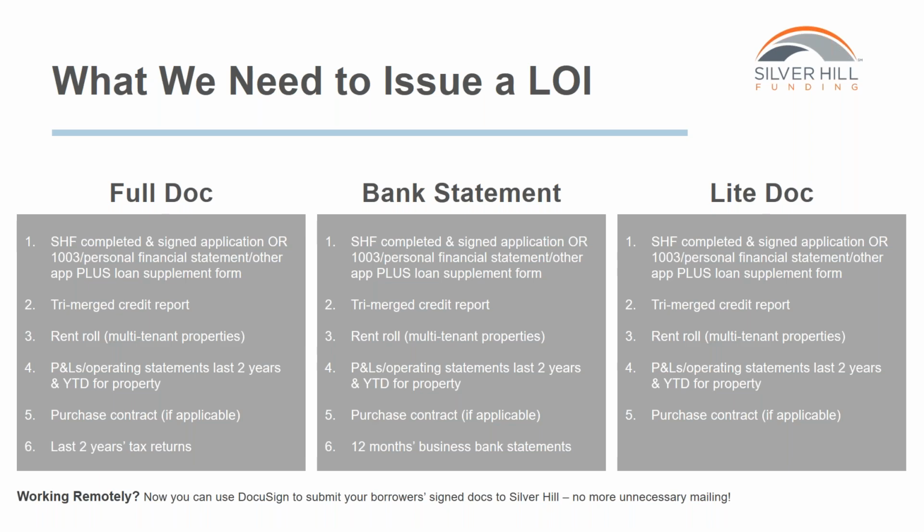And basically the idea is we want to know credit, we want to see an application, and we want to understand how we're going to underwrite the loan. So property income and business income is important. And by the way, we do use DocuSign for everything. So we can send you a DocuSign application that you can forward to your borrower. Being remote these days, as we are as well, DocuSign and e-signing has become the norm. So we definitely can accommodate that.